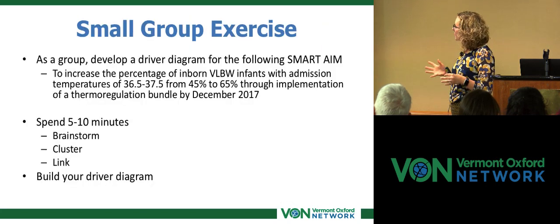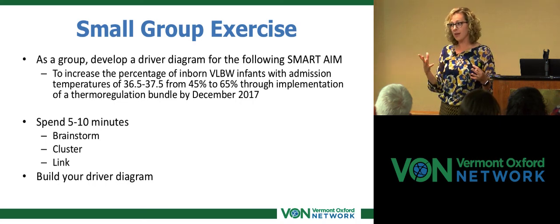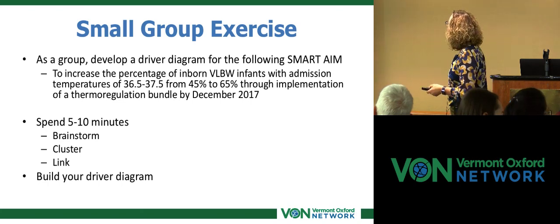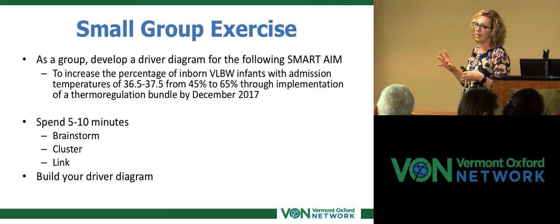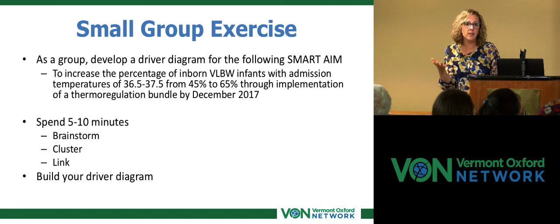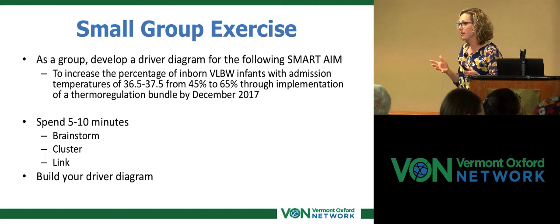So we're going to do this exercise together, and the facilitators at the table should be able to help you. If you have a different way to accomplish it, I think that's great, and feel free to share. But I think this is a great way of how do you get a whole team to basically see how these drivers go together. All right, so following with that thermoregulation, I did put up this smart aim. If a table doesn't want to use one of their own examples, feel free to use something if somebody has a smart aim and really wants to work on it together. But we're going to spend about 5 to 10 minutes together building a driver diagram.